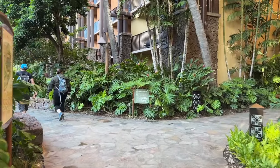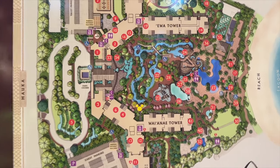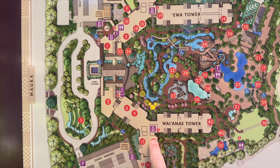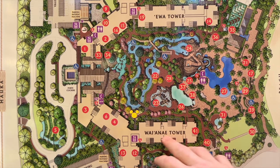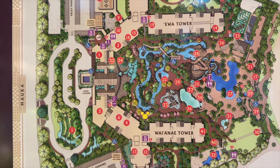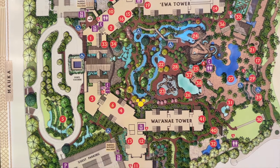So as you're walking around, we're just going around the outside at the moment. Here is a map of the resort. The little Mickey head just here is where we are. You've got an entrance into the tower here, and then this goes all the way along. You have all rooms overlooking the ocean that way, and then the other side, they'll overlook this garden here.